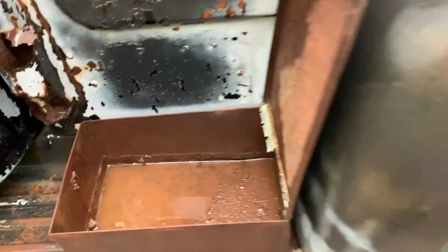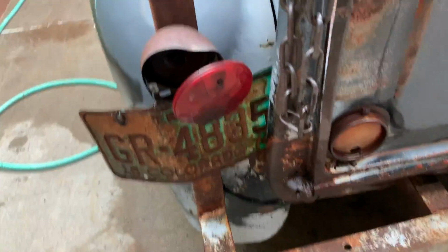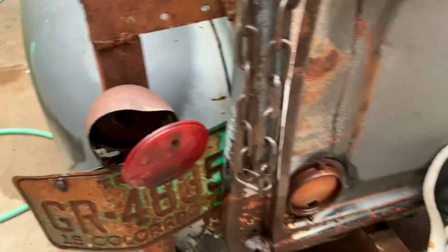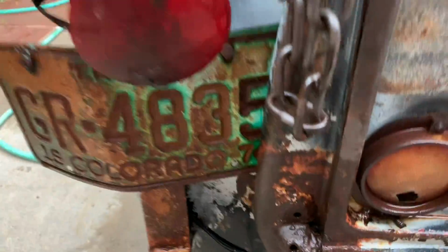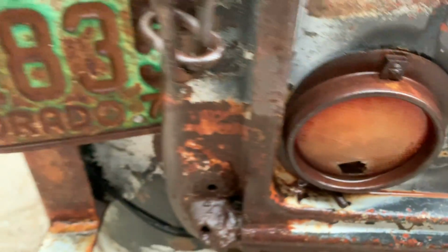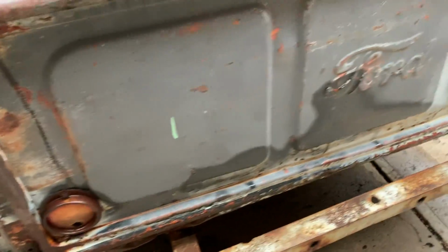Trying to drain the water, pour a bunch of water in there. And then, so this is actually custom. This metal bracket right here, this is all custom. See, these are actually our original taillights, but they installed these. It's kind of interesting.